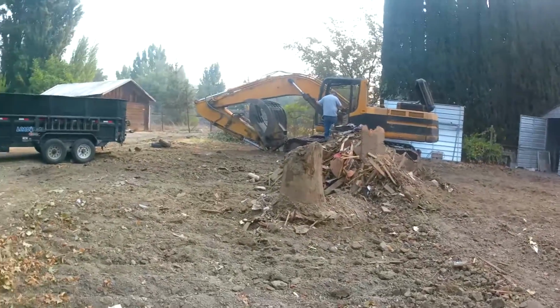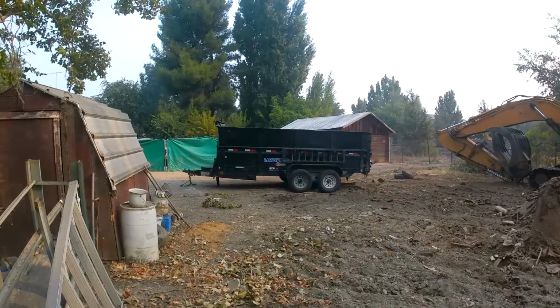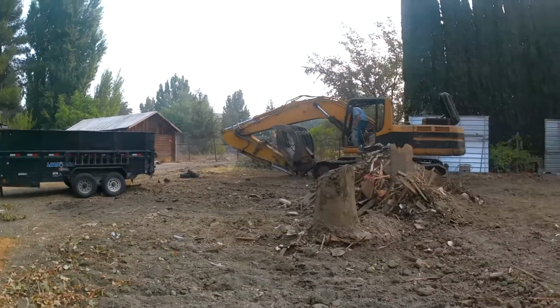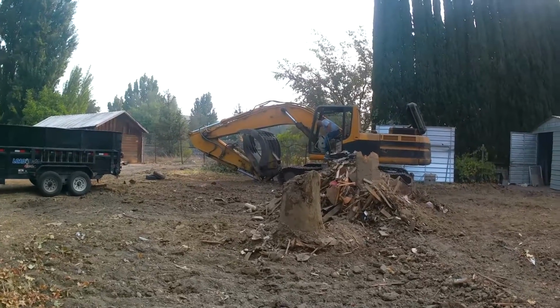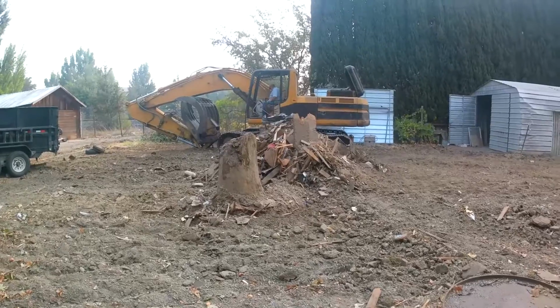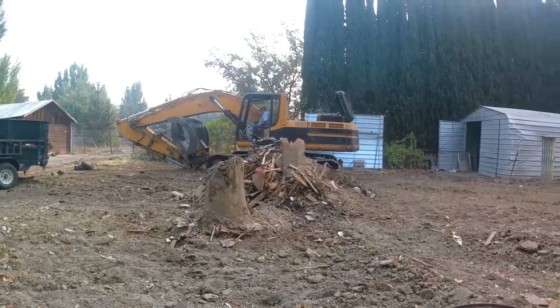This gentleman here, Jerry, he just showed up. Johan was here a little while ago and dropped that trailer off. And Jerry came in on a Saturday. He's gonna load the rest of this pile up inside the trailer, and I just thought I'd get a little shot of that action for you guys.